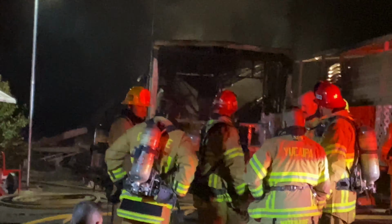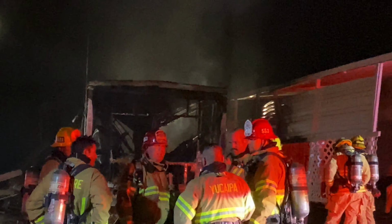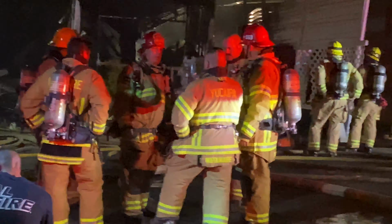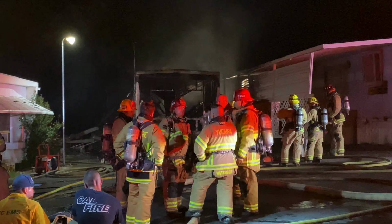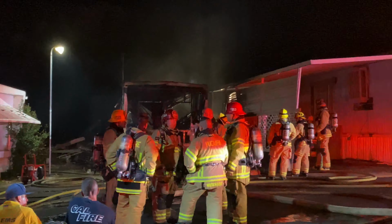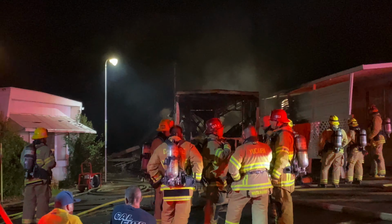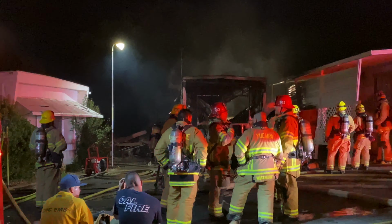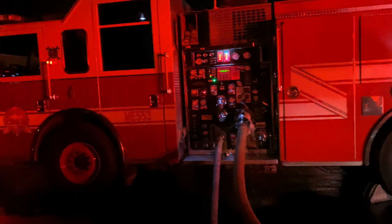The thing was huge. And it looked like there was more than one because of all the smoke that was rising up. The ambulance came, but they didn't leave with anybody. They had an empty stretcher that they were going back to the ambulance with. So that's a good sign.